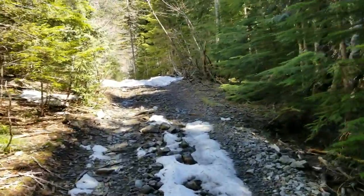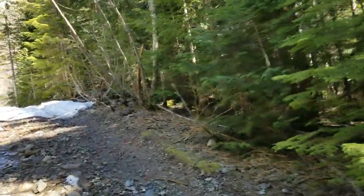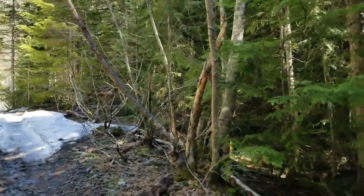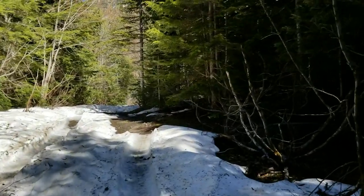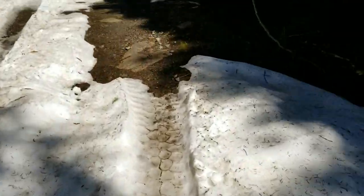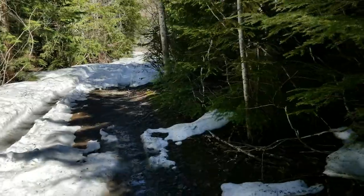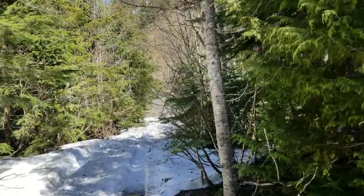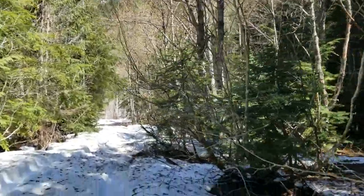I haven't checked what elevation we're at yet. We're probably just over 4,000, if not a little higher. I should have checked that before. I'll check it and then do a screenshot and throw it in the corner or whatever. And there's been 4x4s through here somewhat recently. I don't think we'll get lucky that the water crossing will be frozen. It would make it easier, but it does mean it's going to make for a chilly crossing.